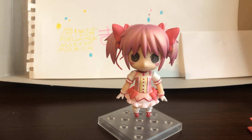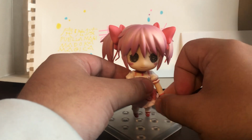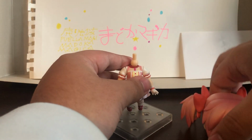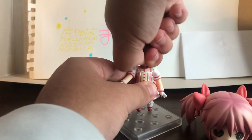In a way, a lot of this figure is like, that's cool, but also very sad, because we don't see Madoka like this at all in the show until the very end of the show. And then afterwards, it's all sad because she dies and other things. It's just really, really sad. And so we're going to revert her back to her... That's actually kind of new that happened to this head.